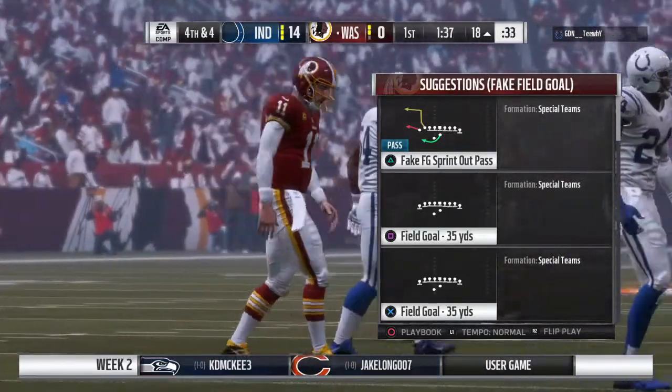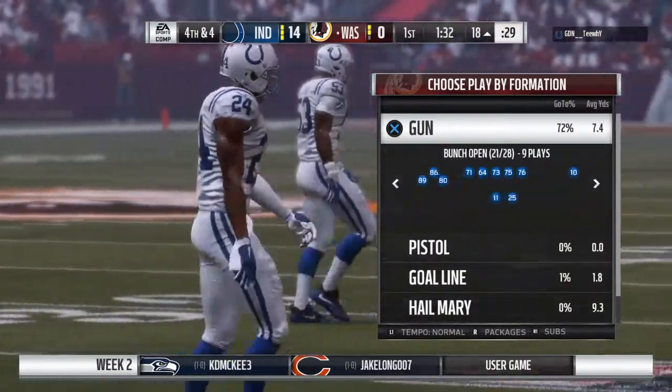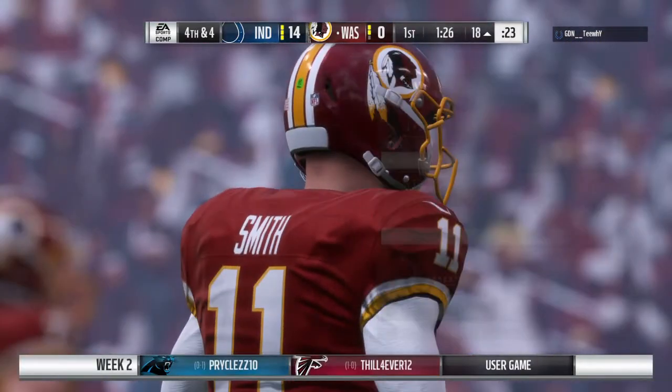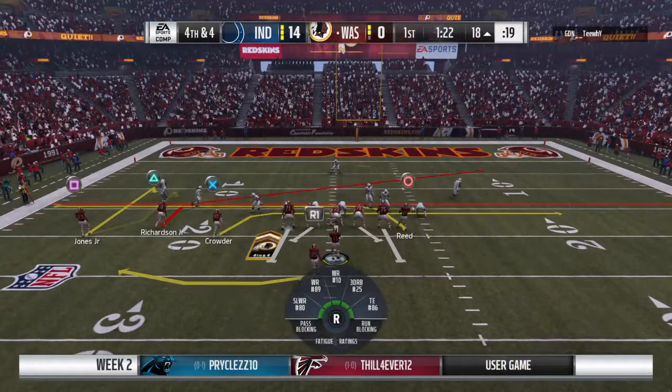Well, partner, nothing comes open here, so he decides to escape out of there, and he doesn't pick up a first down, but he does gain additional yardage to set up a possible field goal attempt if they decide to go that route. And no signs of the field goal unit. They're going for it on 4th down.